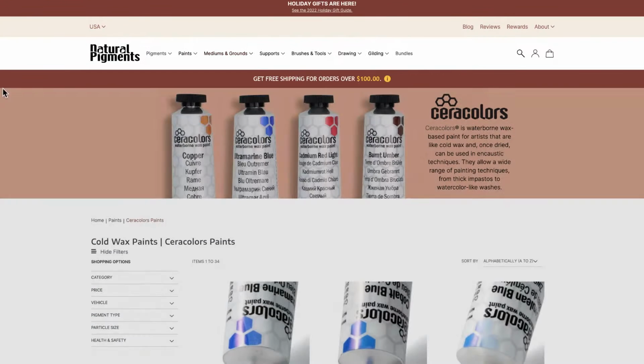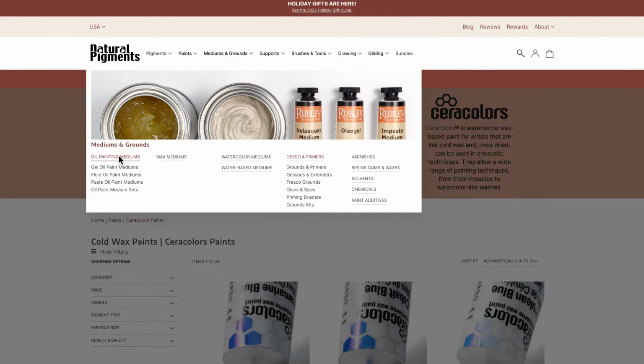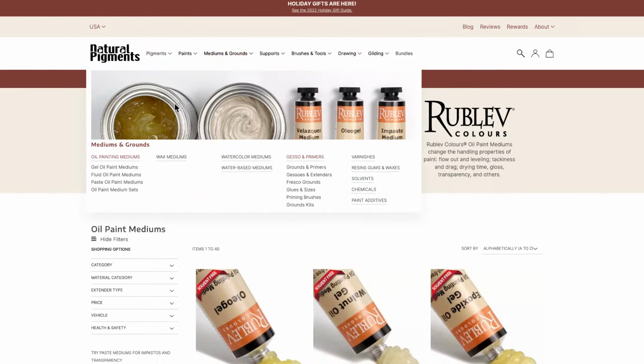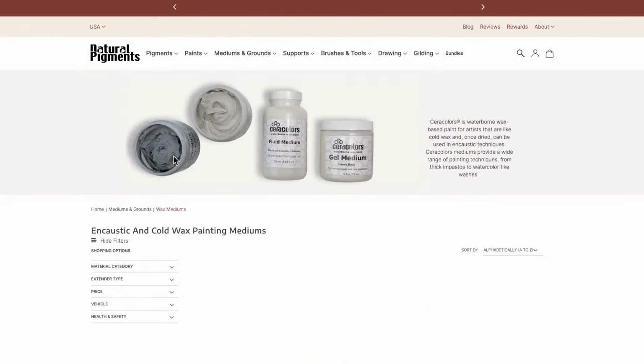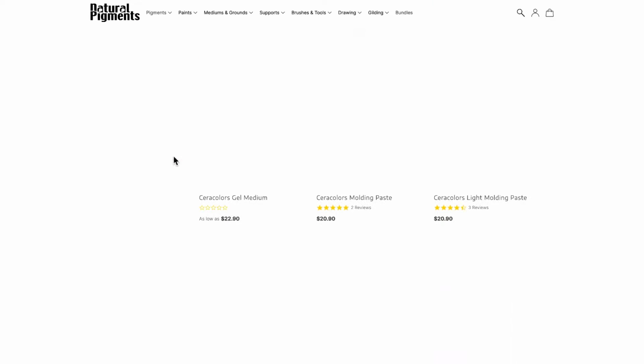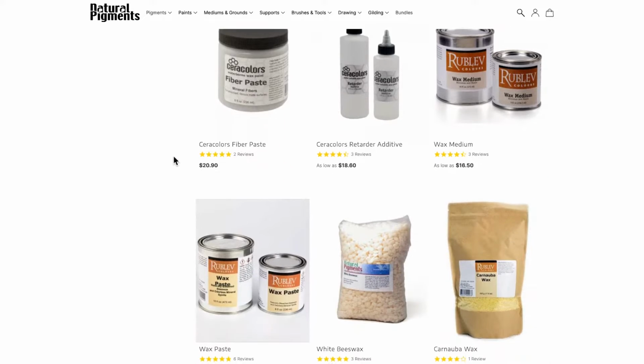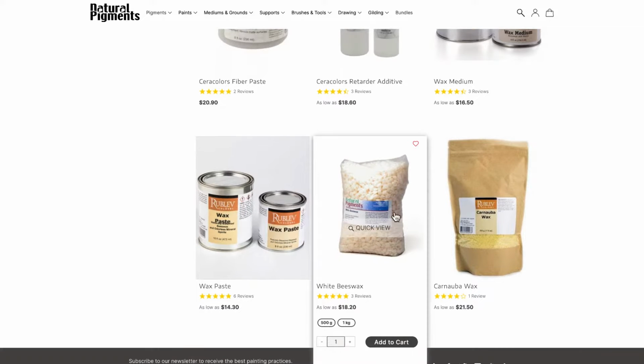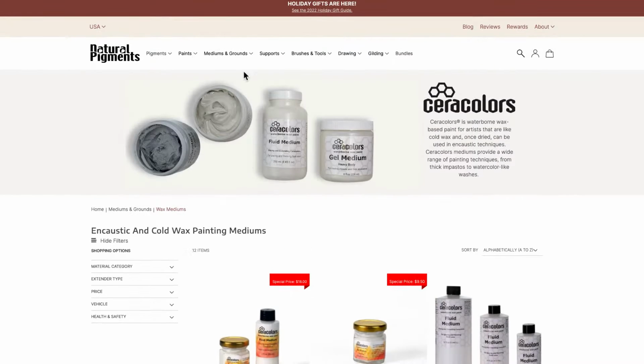So when you go to mediums, on the left side you will see the oil mediums. George, you navigate now, you are the one clicking, so you can talk about this. We have oil painting mediums, further segmented into gel, fluid, and paste mediums for oil paint, and of course the sets for oil paint. For wax mediums, we have the Ceracolors cold wax solvent-free mediums, as you can see here, and wax medium and a wax paste, which is the other, solvent type of cold wax medium. And then we even sell the waxes and so forth. Lots of different options there.